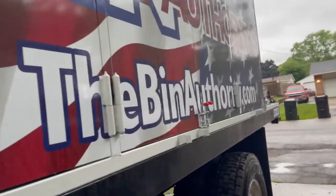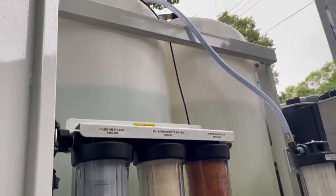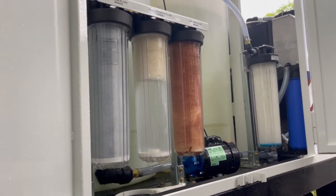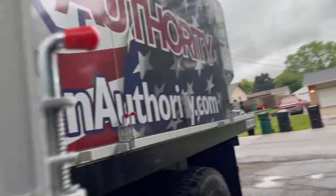We also have two massive 400 gallon tanks. So this truck is an actual 800 gallon total capacity truck. We have the wastewater recycling unit. This is part of an 18-stage process. This allows you to recycle and reuse your wastewater. This truck can go all day long without needing to be dumped or refilled.